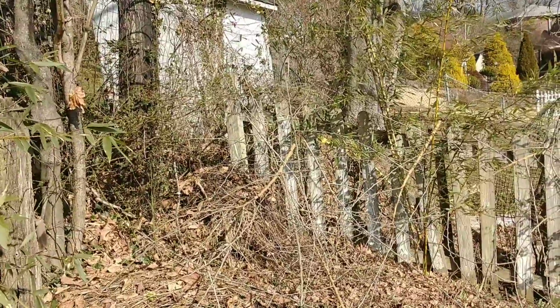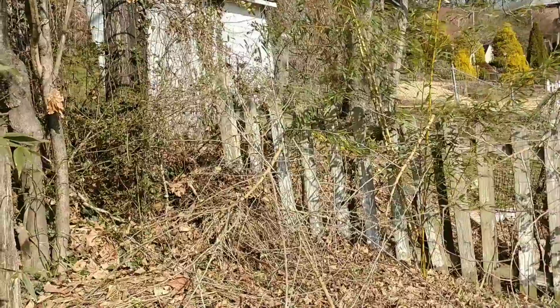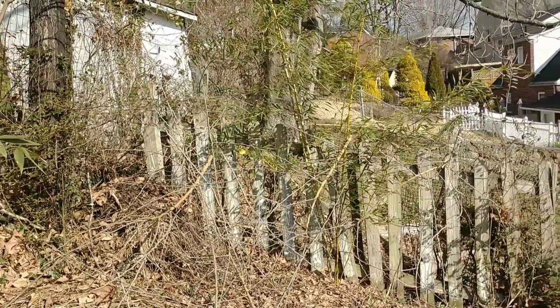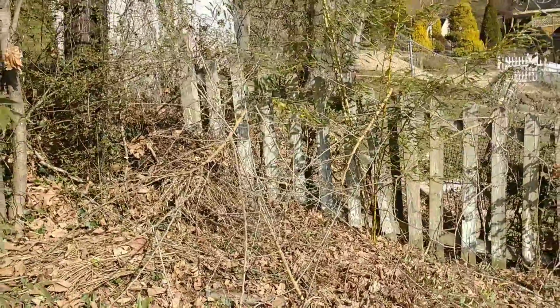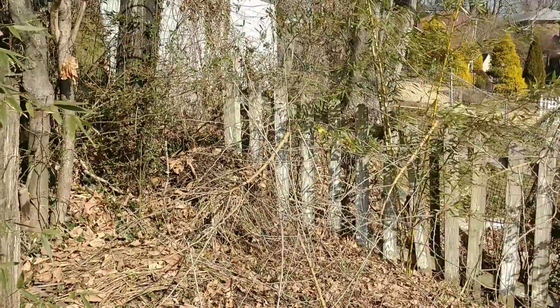Maybe we can help steer them in a different direction, or maybe they'll change their ways altogether and find a different yard to jump through if they find out that it's just not really worth it traveling through this area. So that's just a little quick update about how I'm helping battle off some of the deer. Hopefully this will inspire you. Osage is so easy to grow from seed.